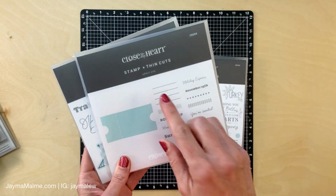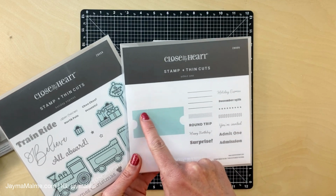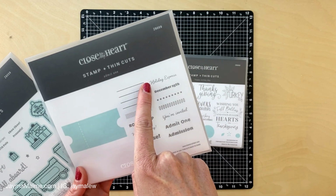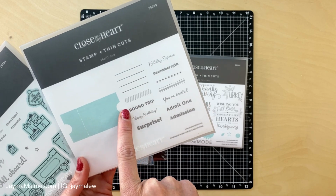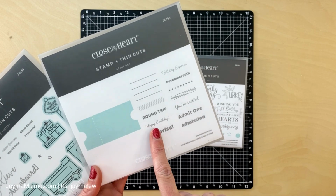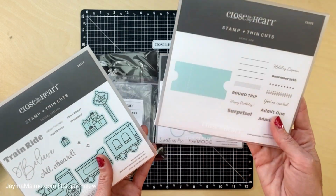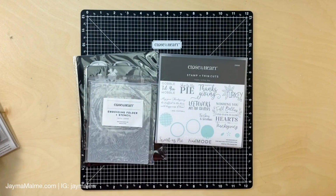And then there's also this Admit One stamp set. I thought that this ticket would be really fun to include on that as well. And there's all kinds of things you can stamp on there. There's Holiday Express, December 25th, but then there's also non-holiday things like round trip, happy birthday, surprise. So I think this will be useful for so many things, and you can tuck tickets anywhere, like use them as layering pieces on your layouts or cards too. So I just thought that would be really fun to have, especially with the train.